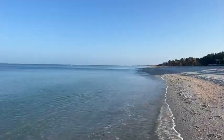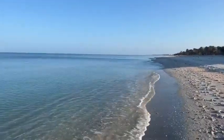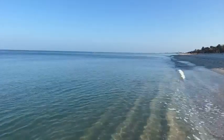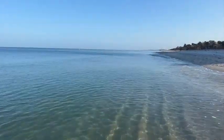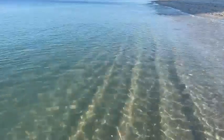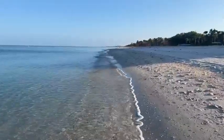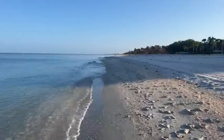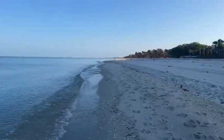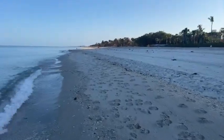Good morning. Look at the water before I take five or so here. Beautiful. This is when the water is at its best up at Wiggins Pass, when the tide's coming in. We got 3.5 hours maybe before high tide.